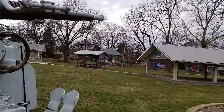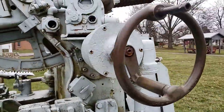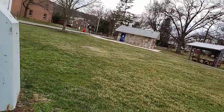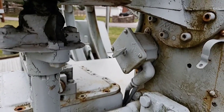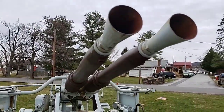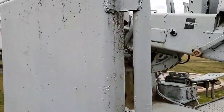And you can see it's got two different modes of operation. It had pedals that you could control left and right, and then the other side's up and down. And if the power failed, then you've got this wheel that you can manually turn the gun instead in case the ship's power failed. It looks like that's a switch for a light or something on it. And here's the actual barrels of the gun. And I think there's a manufacturer's plate on it somewhere.